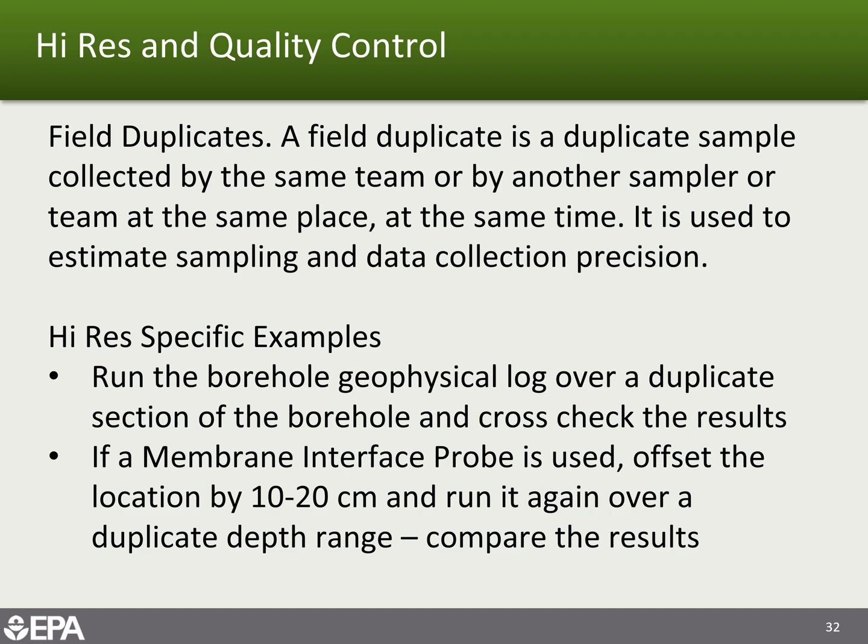So field duplicates. Officially it's a duplicate sample collected by the same team at the same time in the same place. But it's kind of a different thing to think about it for high resolution. If you're running a geophysical log, you might run a duplicate section of the borehole again and cross-check the results. If you're using a membrane interface probe, you shouldn't go back down the same hole, but offset by 10 or 20 centimeters and run the section again over a duplicate depth range. Then you can compare the results. They may not be exactly the same because you've offset by a small distance, but you should get general agreement for a duplicate location if you've only moved over 20 centimeters.